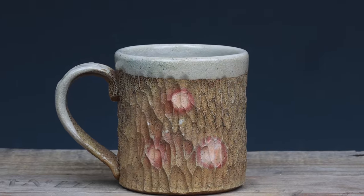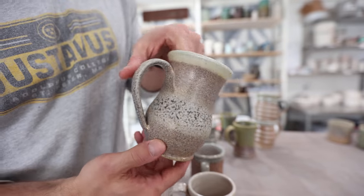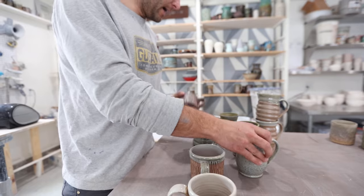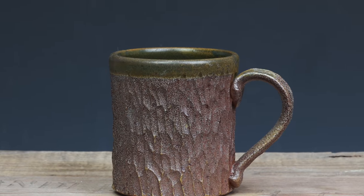A couple other really cool ones, not the same colors as my typical pottery. This one has a ton of salt work on it. Super cool. Just the feeling of it is really amazing, the texture. Another carved one. I did quite a few of those because I loved how they turned out when I did that wood fire in North Carolina. And then some really good salt.